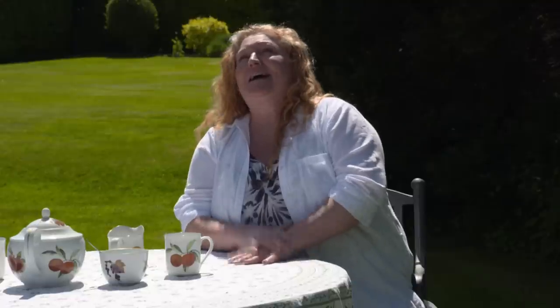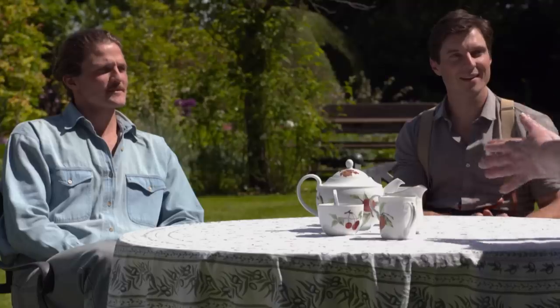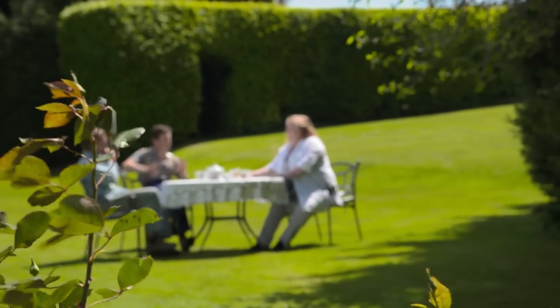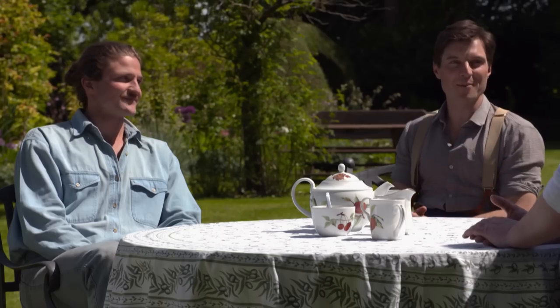Do you remember that garden in Shrewsbury? The fireman Steve and his wife Roxy? Yes. And their garden for their children. It was a packed garden, wasn't it? They have lots of fond memories from that.